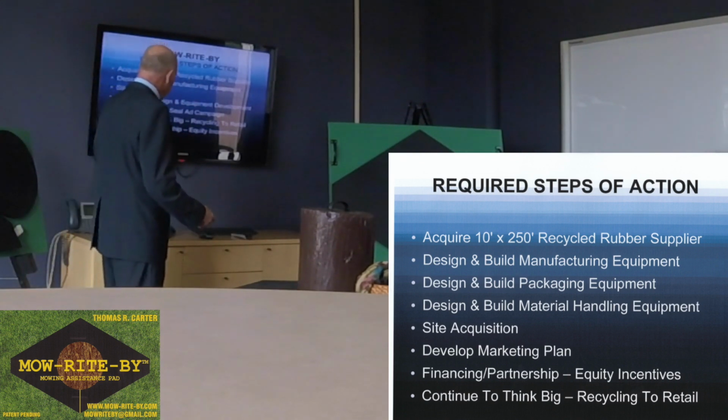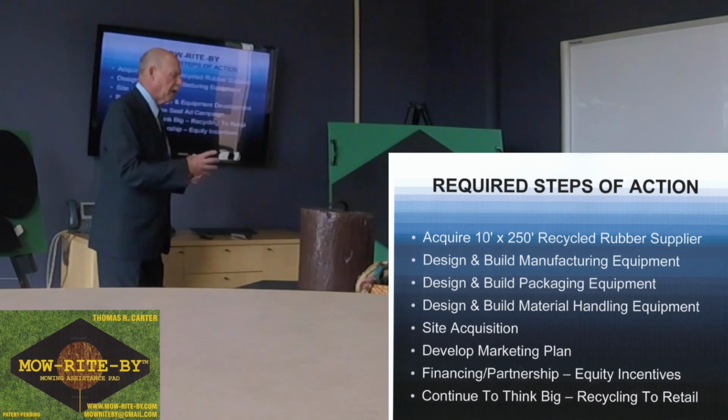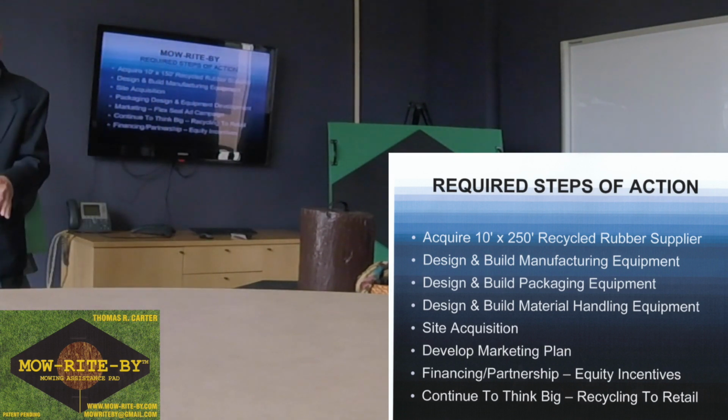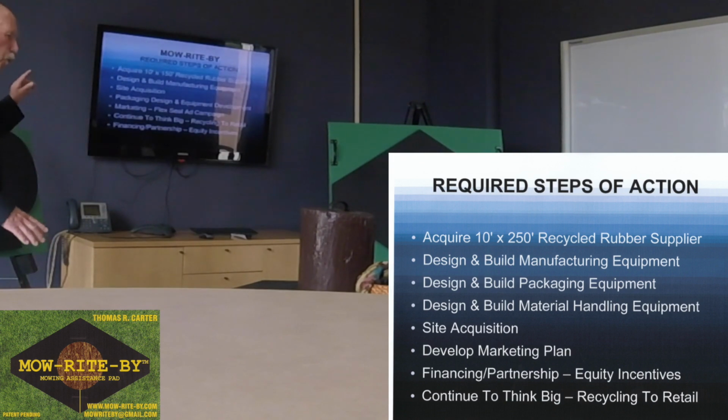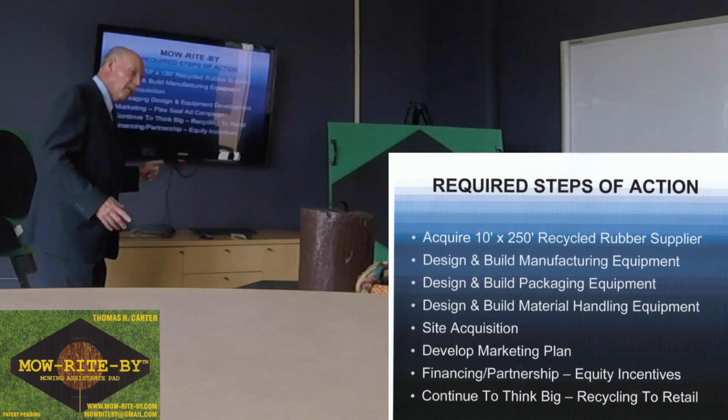Now, we talked about thinking big. Recycling, the tires coming in. Recycling, clear to that pallet that the parts are placed on. Recycling to retail at the complex. Logistics is gone. Shipping parts to other places is gone. We have to think big, or we lose so much efficiency in this that we're going to lose money. Let's make money. Let's make as much money as we can. So we have to think big. We have to think global.